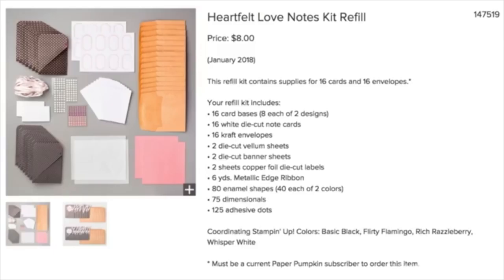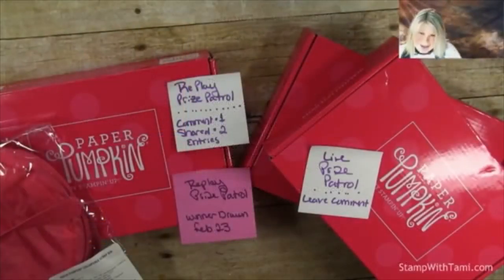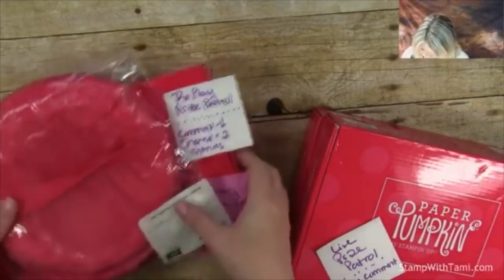If you want to see more about the kit, you can check out my video that I did with the paper pumpkin when I did the reveal. All right, so you guys ready to do some stamping? Let's jump right in here.